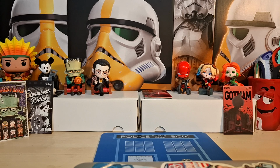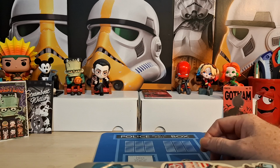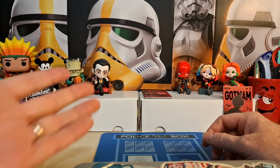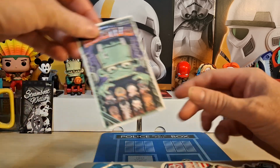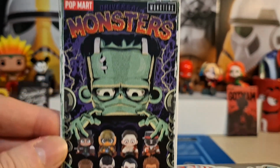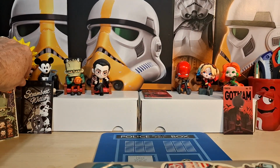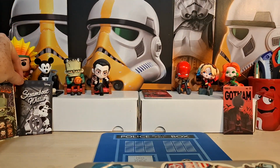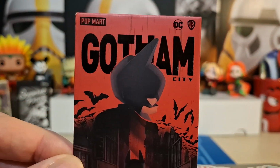So yeah, if you're new here, these are the Pop Marts. They are mystery boxes where there's either 6, 9, 12, 15 in a set, and you don't know what you're going to get. So far, we've opened Universal Monsters, which has 9 in its set. We opened a Steamboat Willie for fun, and there's only 6 in that set. And we also opened 3 from Gotham, and there's 12 in the Gotham set.